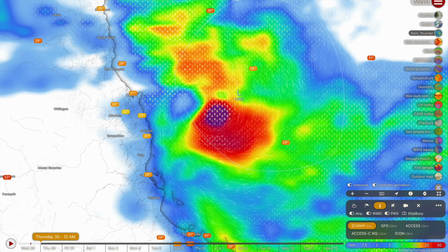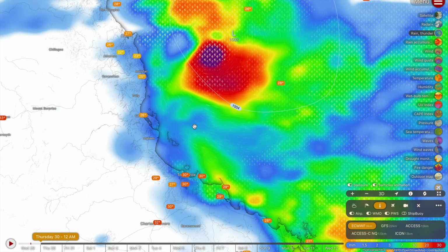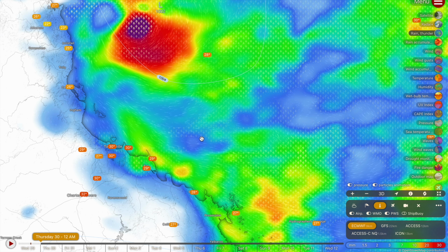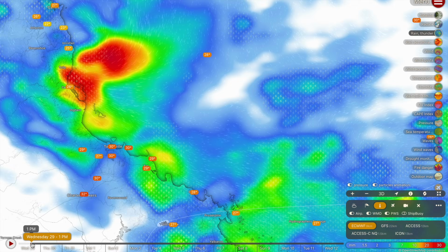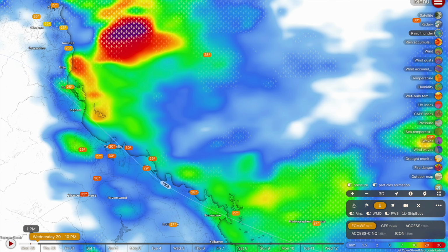There will still be showers, don't get me wrong, throughout the remainder of today, especially along the Cassowary Coast and even further south down towards Ingham and Cardwell. And then right along the coastline, showers are actually expected to pipe up throughout this afternoon around the central Queensland coastline, around Ayr, Bowen, down towards Proserpine and Mackay.